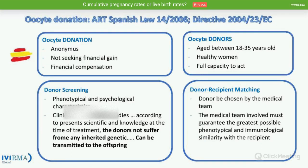Okay? And what are the things that we take into account to do the match and decide who is the best donor for that partner? We take into account everything related to the history of both, and we take into account the phenotype characteristics, the blood type, and the genetic aspects we talked about.